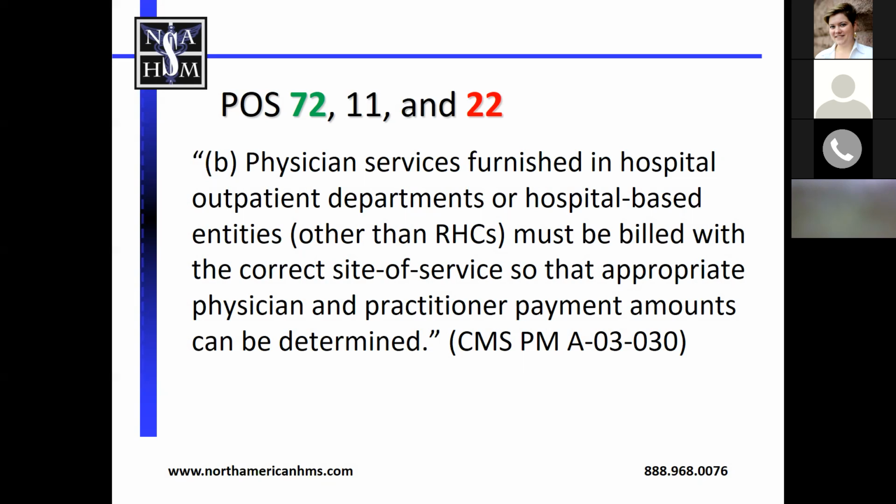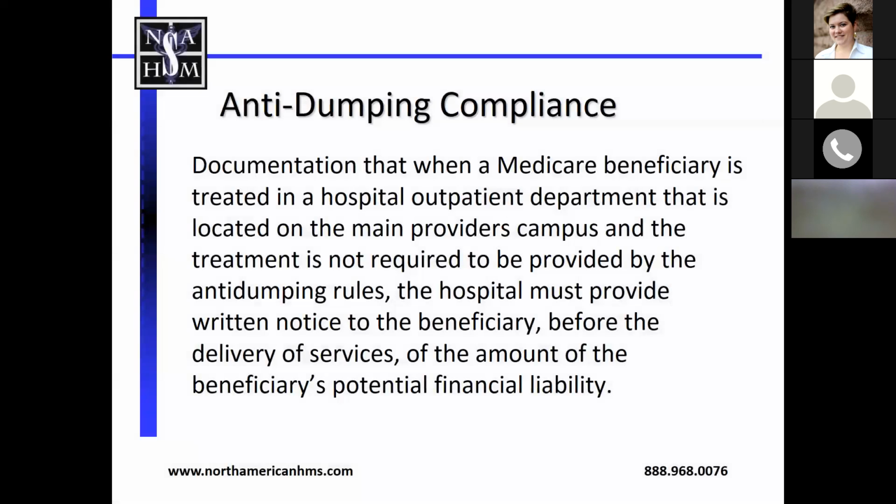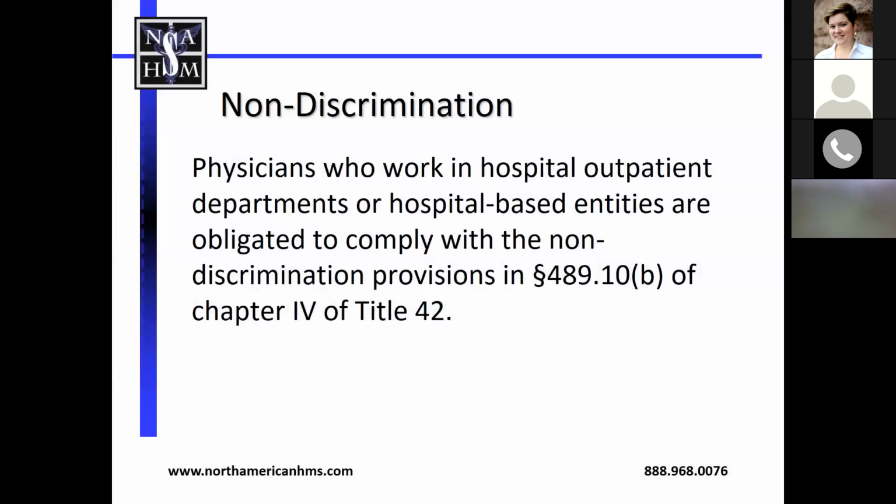We're not a hospital outpatient department. We're a rural health clinic, so our correct site of service is place of service 72. We can argue that all day, every day.